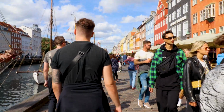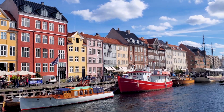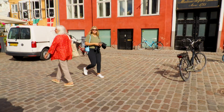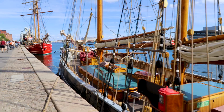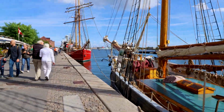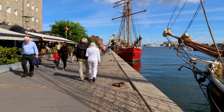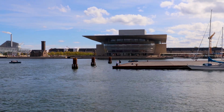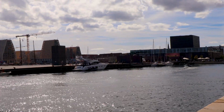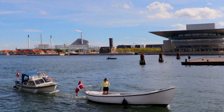One thing we wish we had done was rented bikes to travel around to see more of the city while we were there. Now we're walking to the Little Mermaid statue. We walked from spot to spot. In total, we walked about 7 to 8 miles in only a few hours. The walk from the harbor out to the Little Mermaid statue was a couple miles in itself.